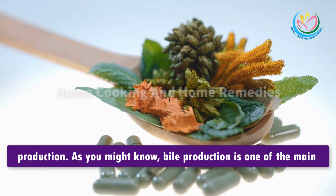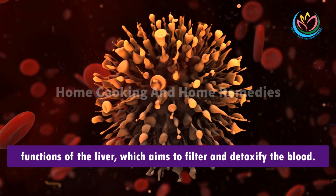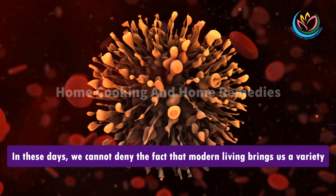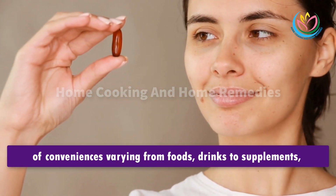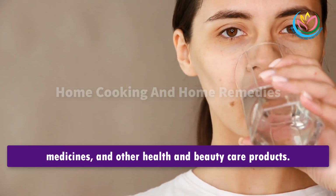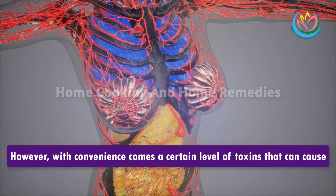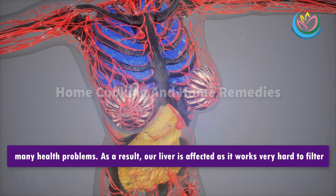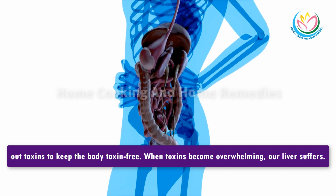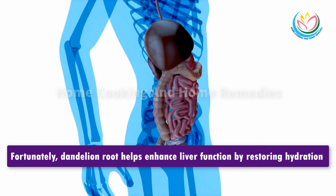As you might know, bile production is one of the main functions of the liver, which aims to filter and detoxify the blood. These days, we cannot deny the fact that modern living brings us a variety of conveniences varying from foods, drinks to supplements, medicines, and other health and beauty care products. However, with convenience comes a certain level of toxins that can cause many health problems. As a result, our liver is affected as it works very hard to filter out toxins to keep the body toxin-free. When toxins become overwhelming, our liver suffers.